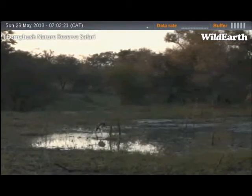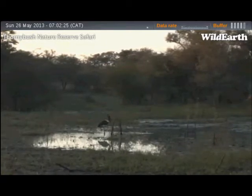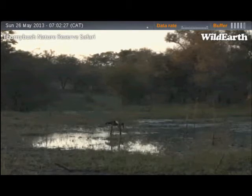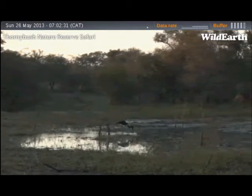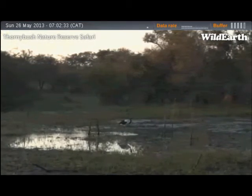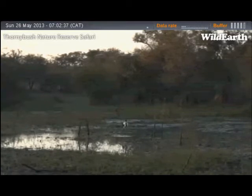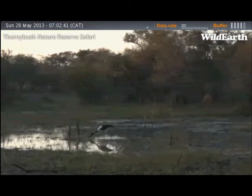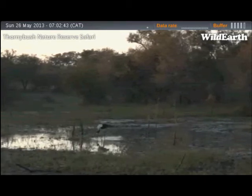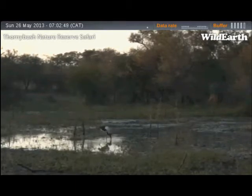And I'd imagine that once it gets reduced to a really small puddle, there'll be an increase in bird species that are going to come in and feed. At the moment, the stork seems to dominate. There have been hammerkops, there has been a woolly-necked stork here, and there have been fish eagles there too. And yesterday I saw a pied kingfisher. That was more in the river than here.